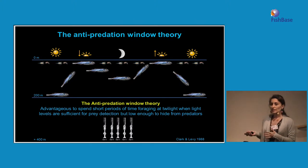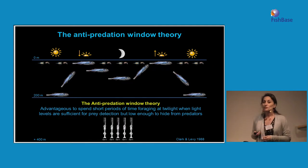So what is going on with this visual system? Do they really possess a pure rod retina? And if yes, how can they see at dusk and dawn without the cones? And why do they not eat at night? So to elucidate this paradox, we looked at the visual system of two pearlside species.